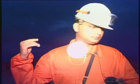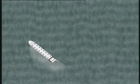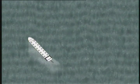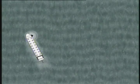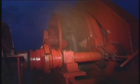On full rudder, aided by wind and sea, the vessel turns slowly through 135 degrees. As the turn increases, all forward movement ceases. From here, the starboard anchor can safely be let go. You can let go the starboard anchor. We have a drift of about 1.2 knots or so.